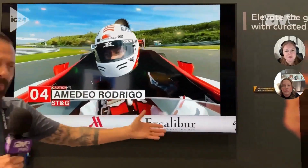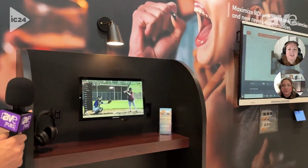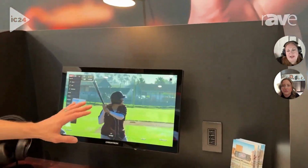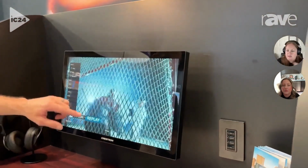The second portion of our booth is what we call our betting carrel. This is a private area that you can come and sit down within the hotel's casino, have your own visual experience, choose your own sporting event.